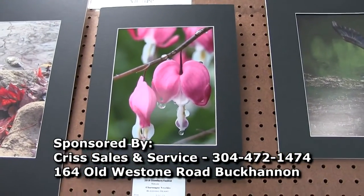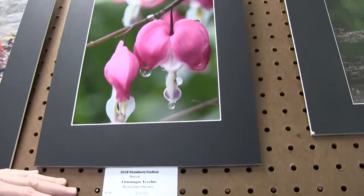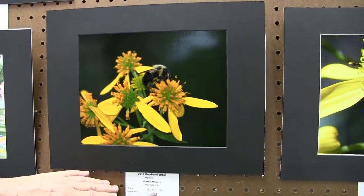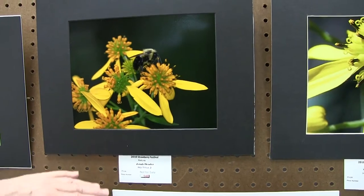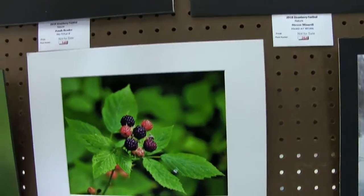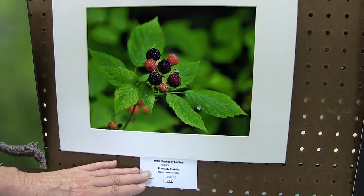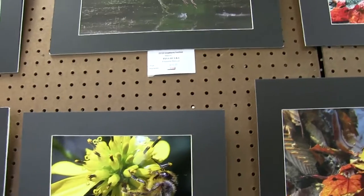Here's Charmaine Vecchio, Bleeding Heart, $15. Jonah Bender, No Title 2, not for sale. We have some berries here. This is Hannah Potty. Blackberries, and it's $50. I do pretty good until I get to the bottom line.